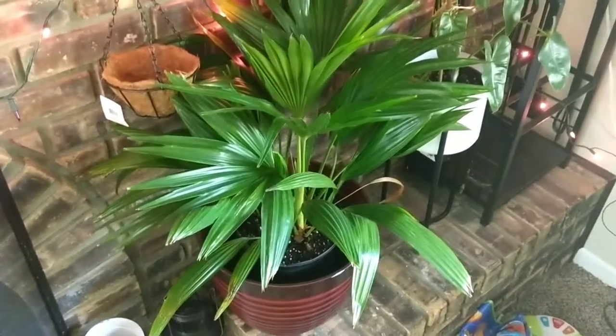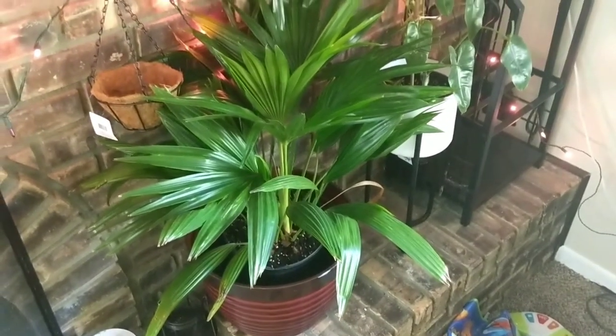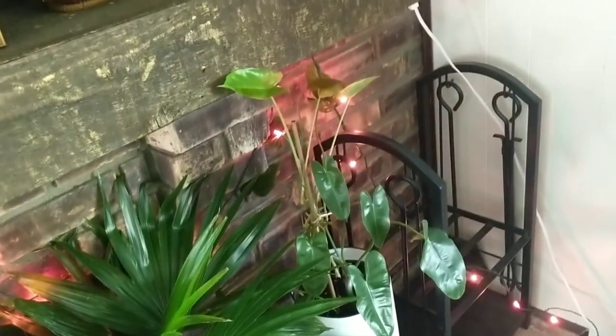Down, we have a Chinese fan palm, another favorite of mine. I love all my plants, let's be honest. I love them. And then my philodendron Burle Marx. Some new foliage up there.